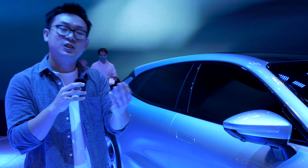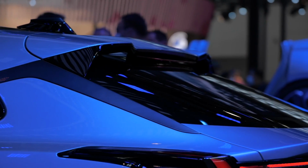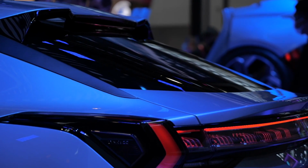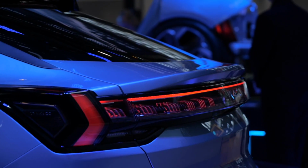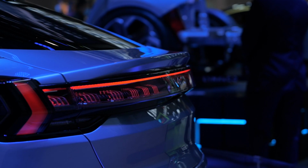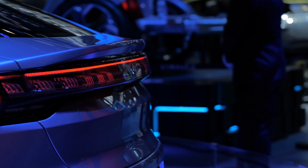And when you just take some steps back, look at the back end of the car, it's just marvelous. Look at the proportion. It's a combination between a sporty wagon and the SUV, and this car reminds me of the Porsche Panamera Sport Turismo in a good way. Me personally, I think the Panamera Sport Turismo is one of the best looking cars on sale nowadays in China.